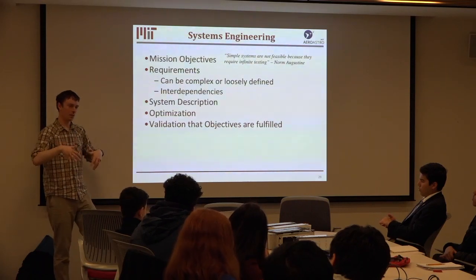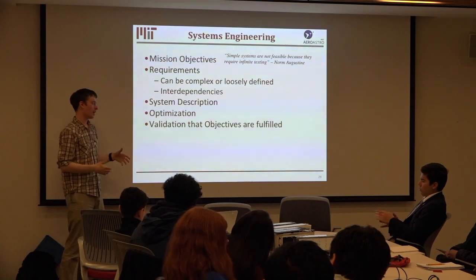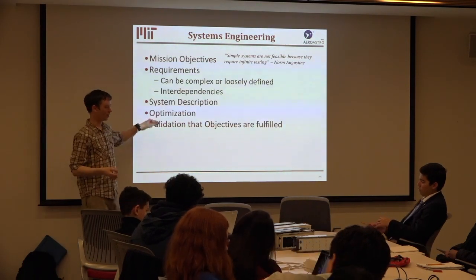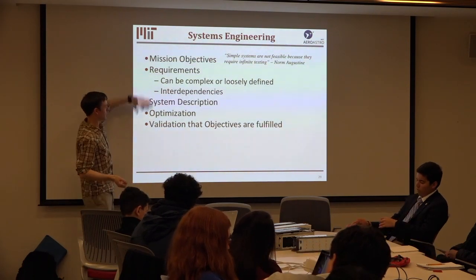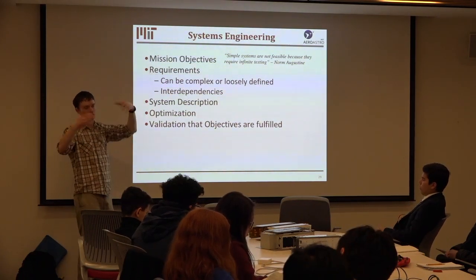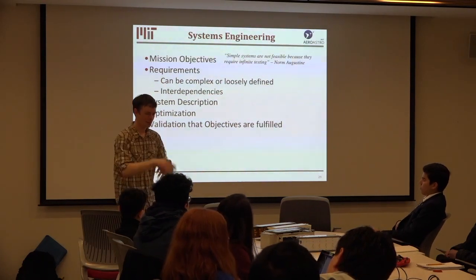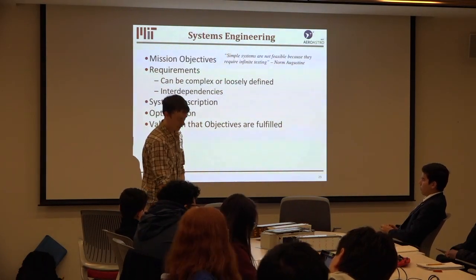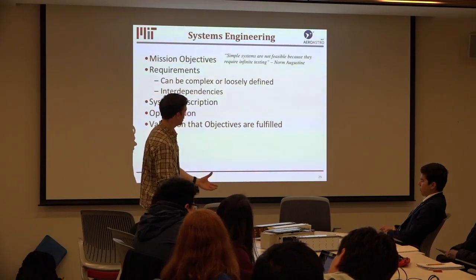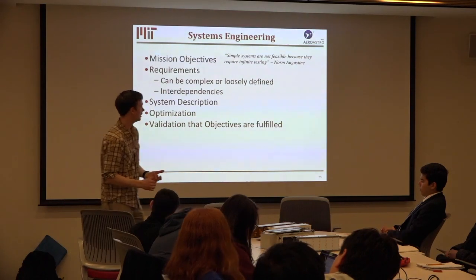And then you try and make it better. Like, can we get more performance out of this system? And then we have to do tests and validate that this thing we built with a set of requirements actually does what we wanted it to do. Does it actually take a picture? Does the car actually drive somewhere? So it's just sort of a formalism. It's a lingo that is very important to something as complicated as a spacecraft.